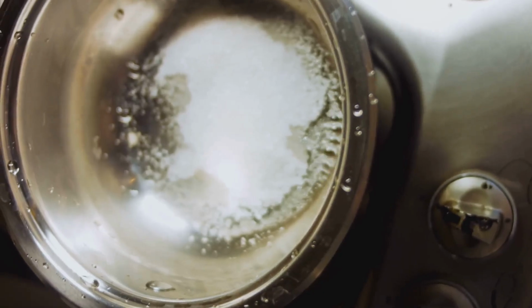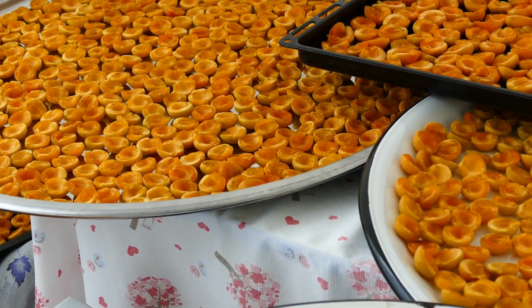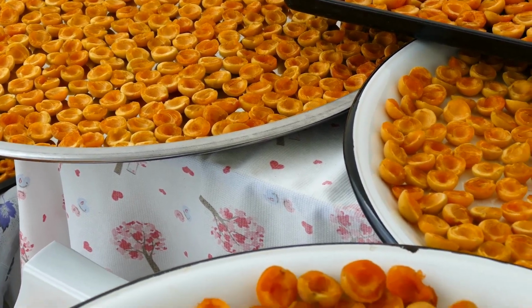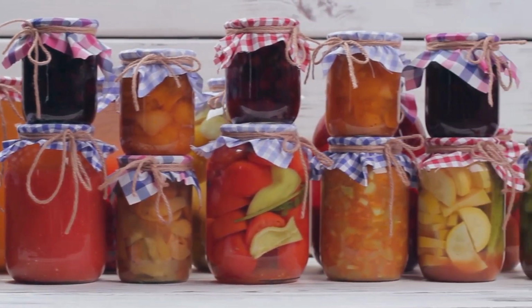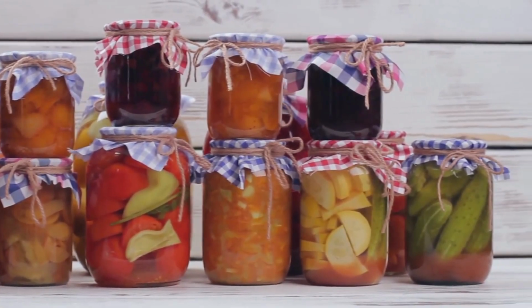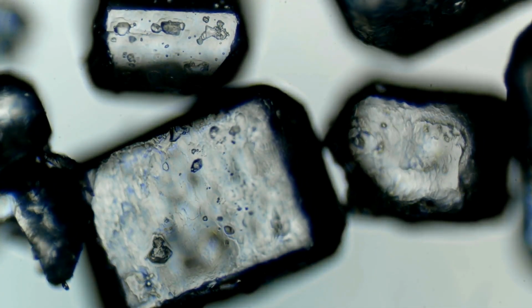Sugaring is an ancient method of preserving food that uses sugar to draw moisture out of food, thereby inhibiting the growth of bacteria and molds. This method has been historically used to preserve fruits, turning them into jams, jellies, and candies. Creating a high-sugar environment reduces water activity, making it difficult for microorganisms to thrive.